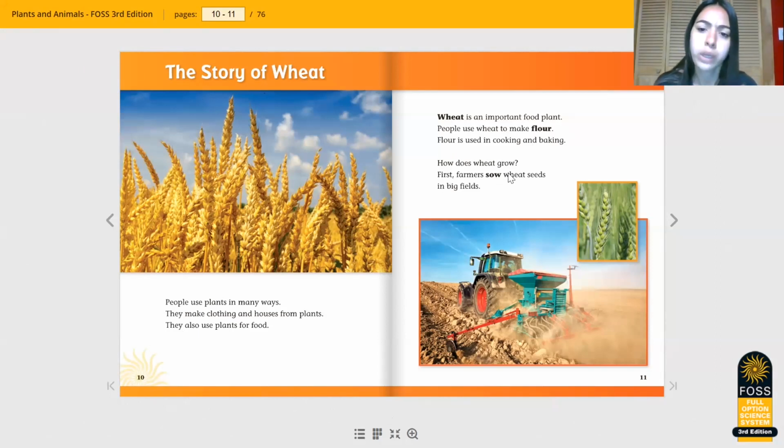But how does wheat grow? First, farmers sow wheat seeds in big fields. We can see this big machine that farmers use. It loosens up the dirt in a farm, and then they can plant the seeds, the wheat seeds.